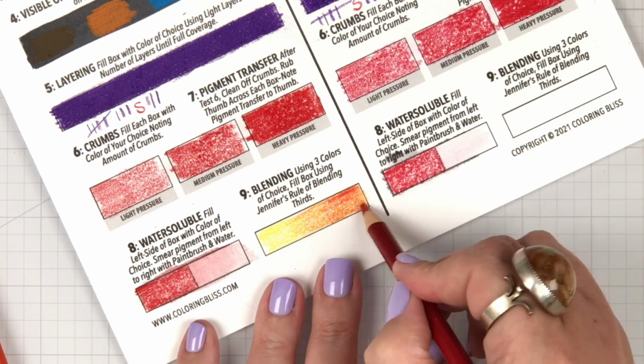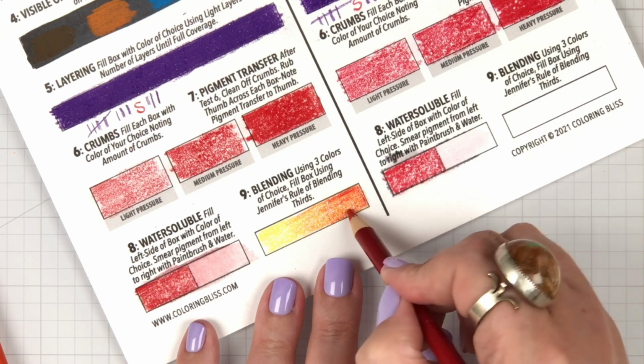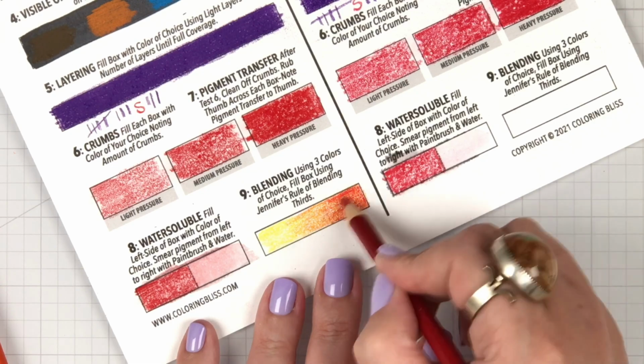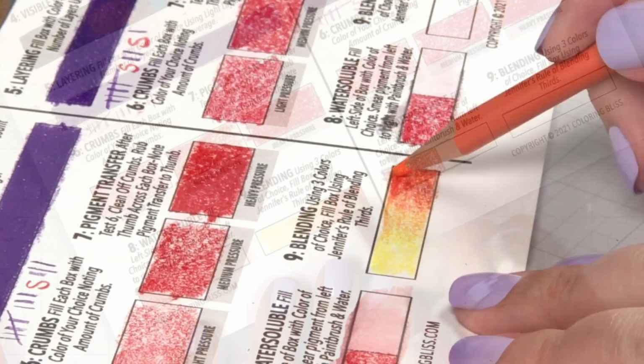Okay, I will time lapse this and come back when I have these pencils blended out, and we'll talk about my experience.